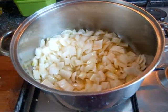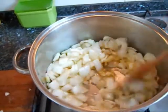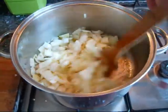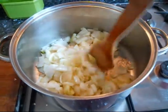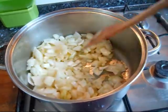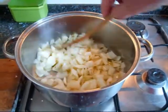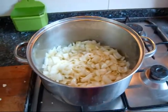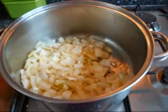Okay, I'm switching to the English mode for my camera. Got that setting for French and English. Very handy. So I'm just going to sweat these down a little bit before I add the garlic. We're almost there. Garlic chopped up, I'll throw that in. Okay, I've added the garlic.